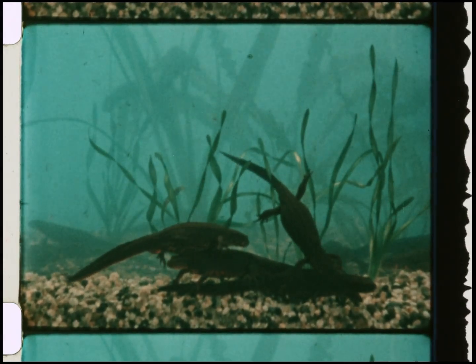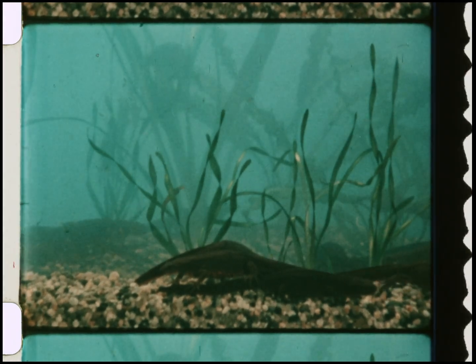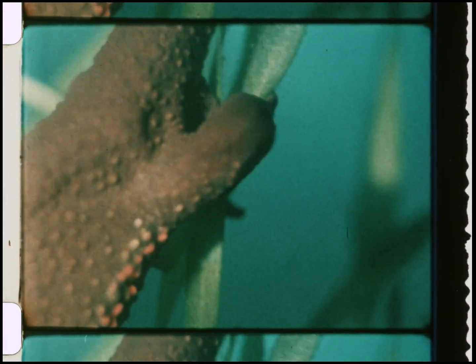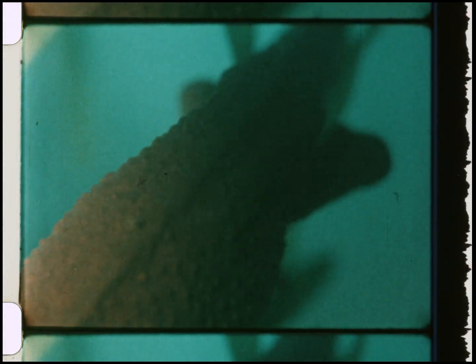In the early spring, two salamanders begin their courtship and mate. Then, responding to an ancient instinct, the female folds a leaf into an underwater cradle, where she lays a fertilized egg.